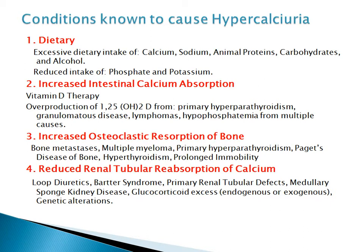Now, these are 4 different conditions which are known to cause hypercalciuria. Basically, most of them are correctable conditions. And first is dietary. Excessive dietary intake of calcium, sodium, protein, carbohydrates, and alcohol can increase the excretion of calcium. And also, if there's a reduced potassium, if you become potassium deficient or phosphate deficient, this can cause hypercalciuria.